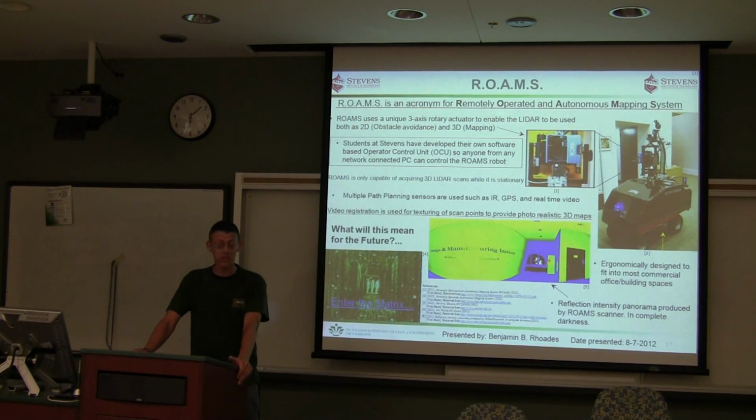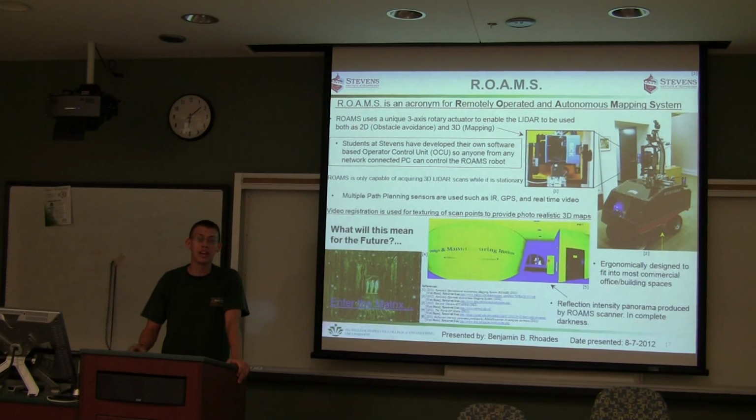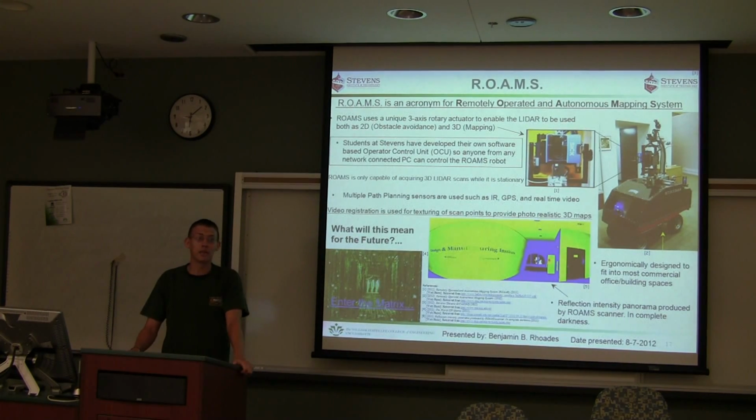Also, these guys at Stevens Institute of Technology made their own operating system for this, the OCU, as you'll see here. The first thing you'll see is the middle picture, marked 5, which is the reflection intensity parameter produced. This is all at nighttime, so this can be used for military applications where this goes in before the team goes in to map out the situation.